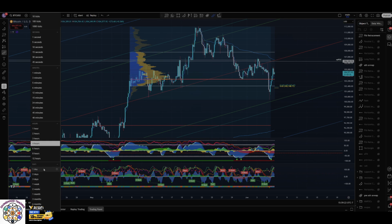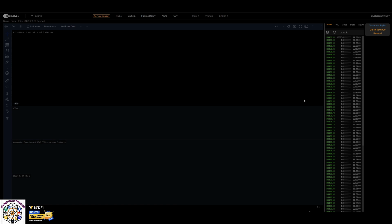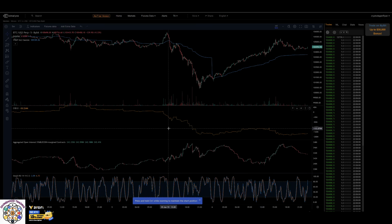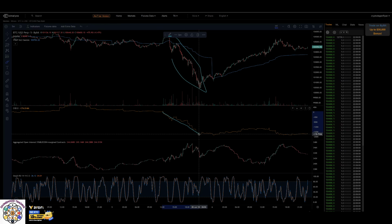Okay, let's go ahead now and let's go on to our CVD and open interest charts. Let me just go ahead and refresh this. Okay, so as we were coming down into our lows yesterday, you can see we had a lot of shorts fueling this push down yesterday. This was actually a healthy push down that we saw yesterday because you can see our CVD is dropping, means market participants are shorting the market.